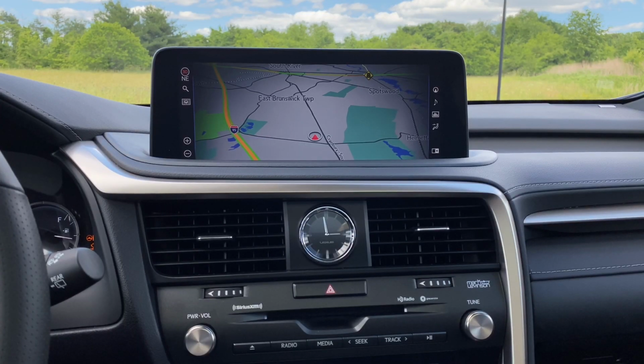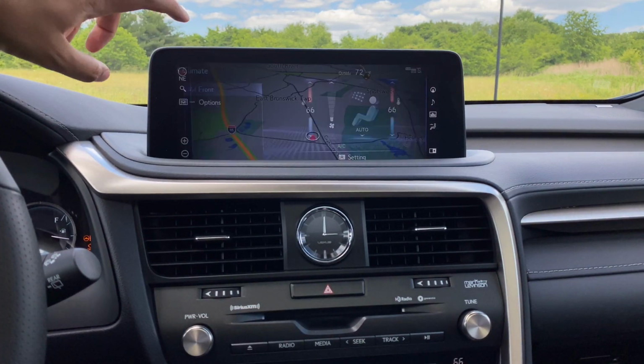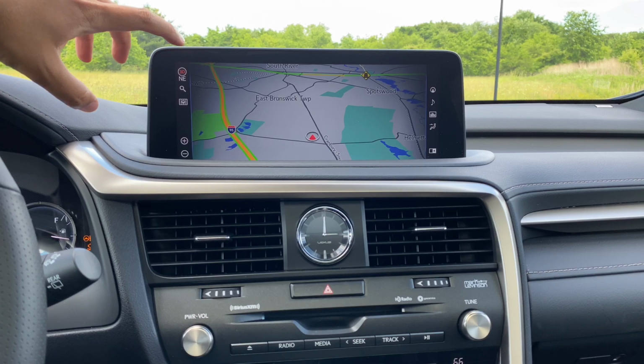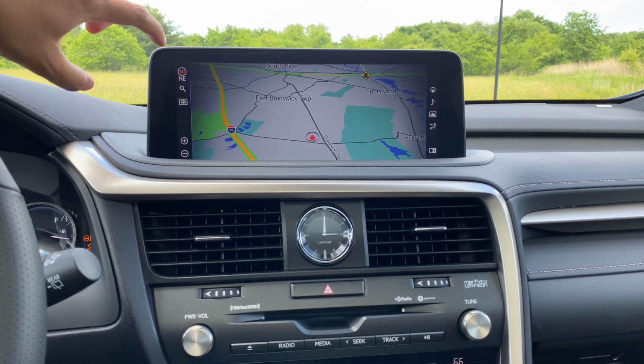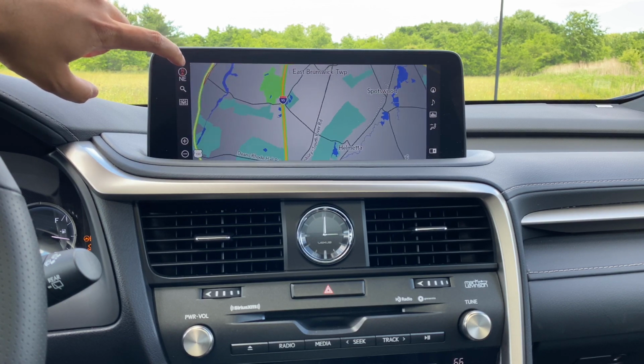Now moving over to the infotainment system, you have an 8-inch display as standard, but if you pay $2,285 extra, you can get the 12.3-inch display that you see here with the native Lexus navigation system. Now the big news here is that the display is now a touchscreen, and that's simply amazing. And that includes both sizes, whether you upgrade to the 12.3-inch display you see here, or you stick with the standard 8-inch display, both are touchscreen.